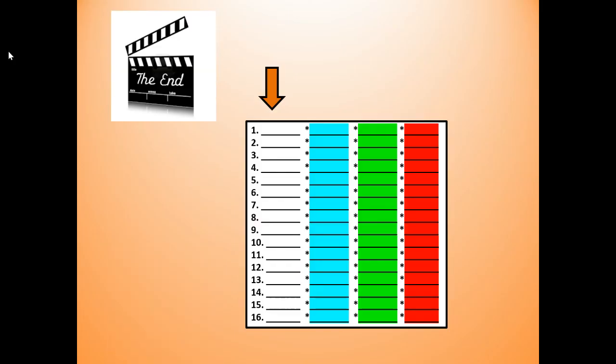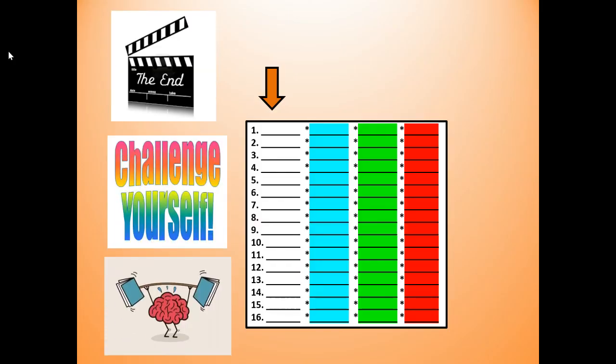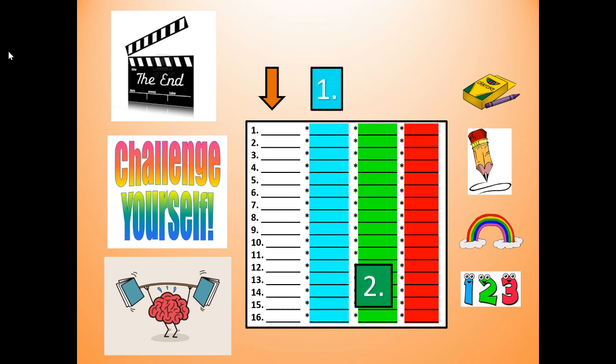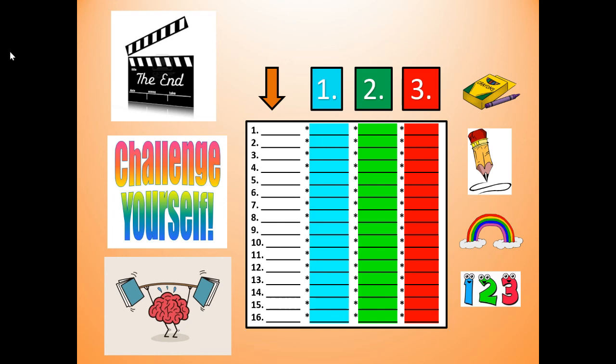And now that we're at the end of the lesson, it's time to challenge yourself and work your brain. You've already written all 16 words, so now you can get your crayons or your pencil to rainbow write, or just write your words 3 more times each. 1, 2, 3.